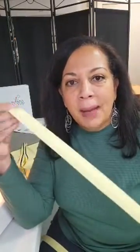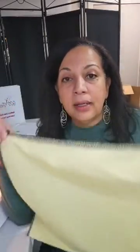Okay? All right, so the last episode we gave you dimensions for straps, and this is what they look like before they're sewn. This is what the measurements are. There's 2 of them. Okay. Then we told you to go ahead and get your fabric ready. We gave you the dimensions for the bag.